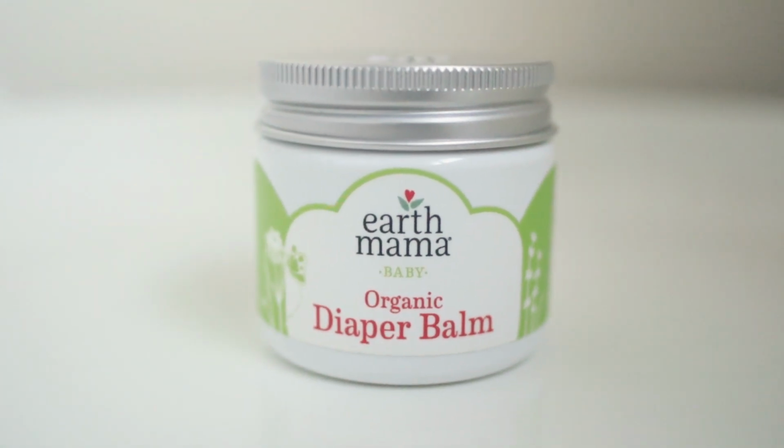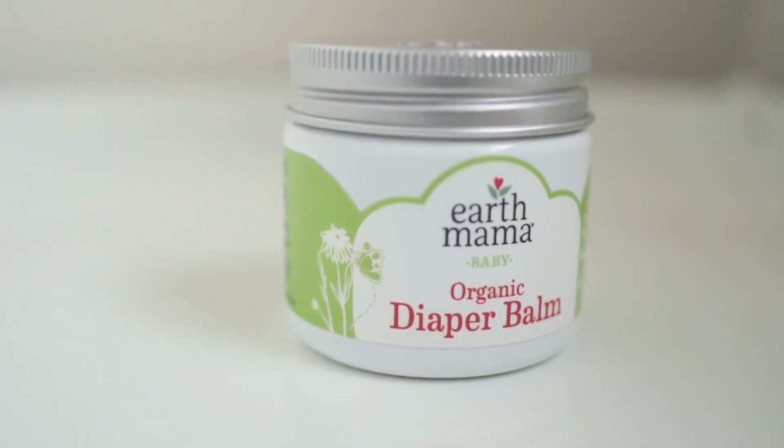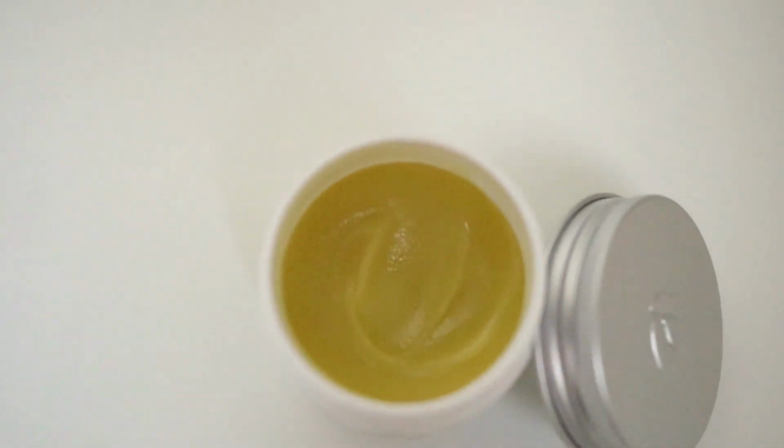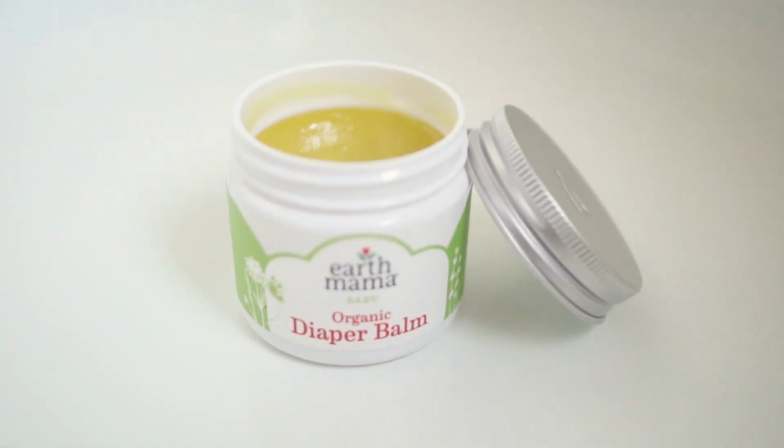A big thing is bum creams. You have to be careful with bum creams and cloth diapers because you can't use petroleum products with cloth diapers, because the petroleum will repel and that defeats the purpose of a cloth diaper. You want it to soak up everything. So make sure you find a bum cream without petroleum. We use the Earth Mama Organic Diaper Balm. It does not have any petroleum in it and it works great. I've had amazing success with that. That's the only thing we've ever used, so I personally really love that.